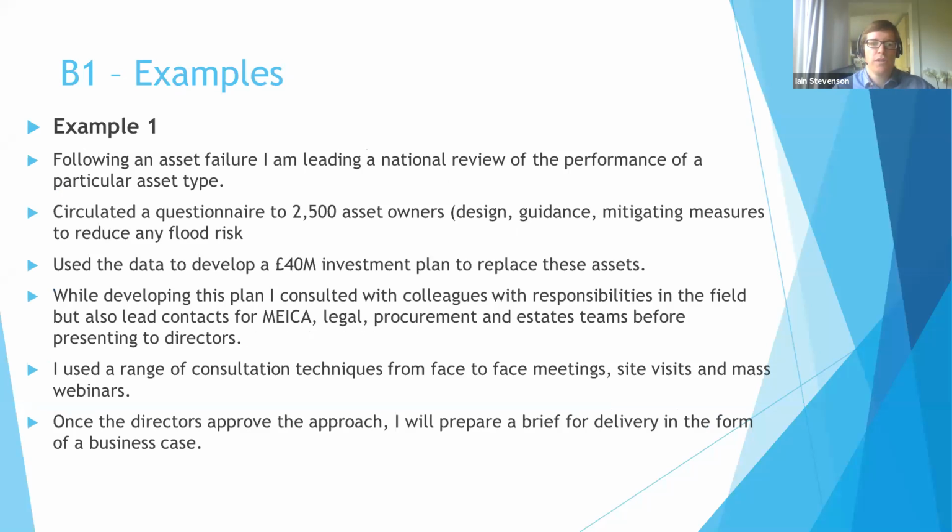Following an asset failure, I was the lead reviewer for the performance of a particular asset type. So here's laying out what the problem is. I circulated a questionnaire to asset owners to reduce any flood risk. So here's speaking to stakeholders. I used the data to develop a 40 million investment plan to replace these assets.